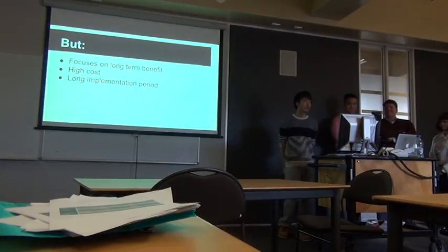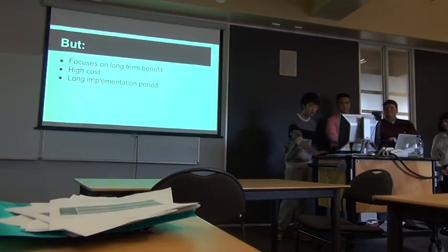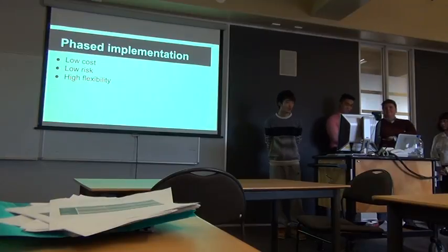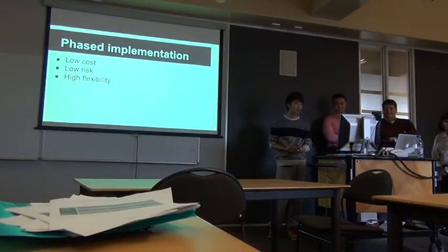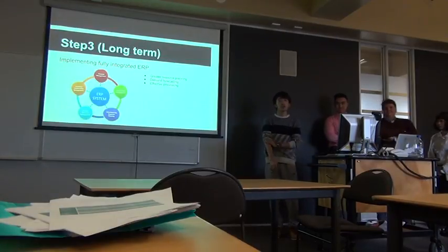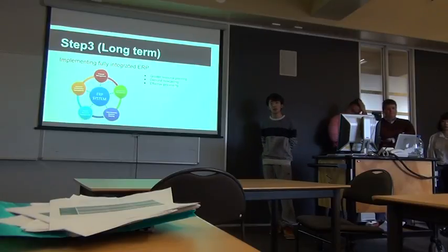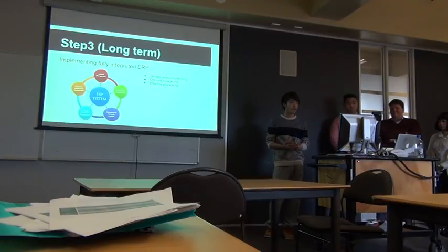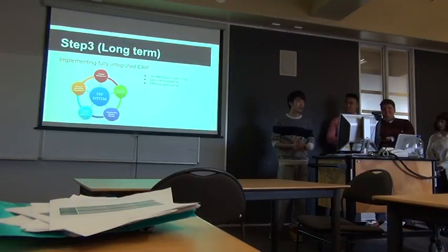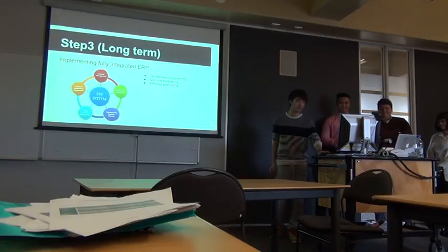But the ERP system mainly focuses on long-term benefits, and it has a relatively high cost and a long implementation period. So the phased implementation method is highly recommended, as it has low cost and low risk. The advantage of the phased implementation is also associated with high flexibility. So the company can implement the ERP system until the company has enough capability for handling financial support and enough ability to implement the whole ERP system. So the advantage of the ERP system can help the company with greater resource planning, demand forecasting, and effective processing.